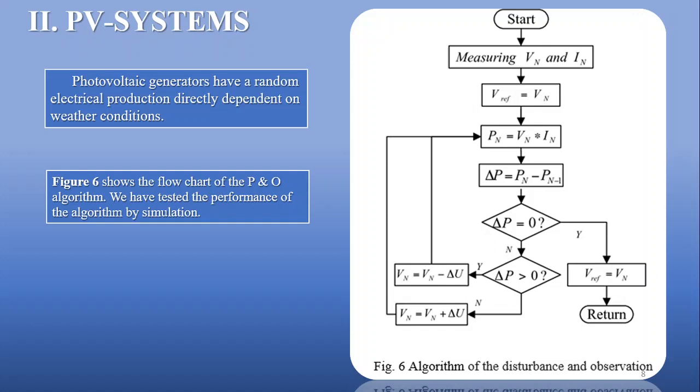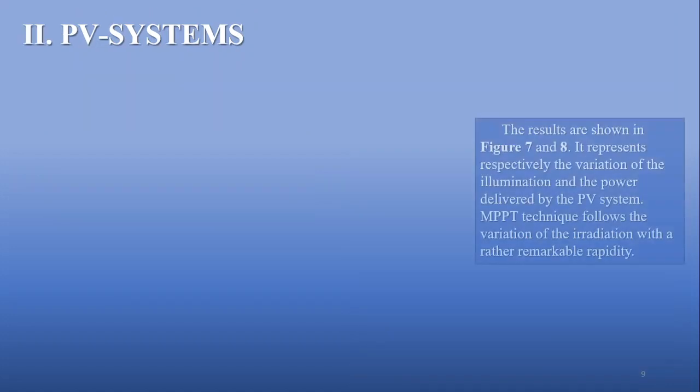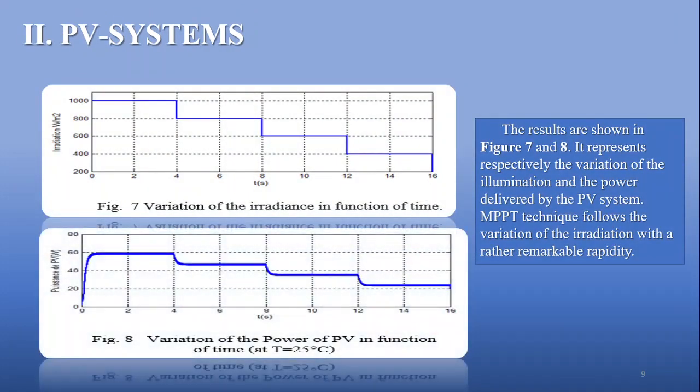Figure 6 shows the flowchart of the P&O algorithm. We have tested the performance of the algorithm by simulation. The results are shown in Figures 7 and 8. They represent respectively the variation of the illumination and the power delivered by the PV system. The maximum power point tracking technique follows the variation of the irradiation with a rather remarkable rapidity.